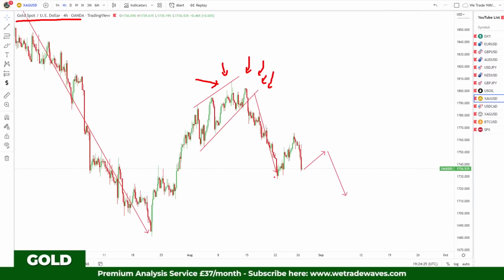Anyway, for gold, after this drop, on Wednesday, we said guys, keep an eye on these levels. After this corrective structure, market went down. What next? Correction, another drop. After this drop, we will update you. For now, a corrective structure upwards for another drop.